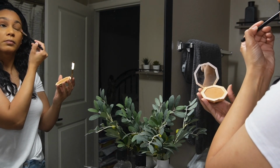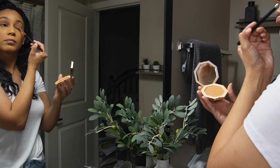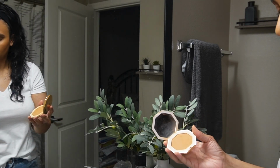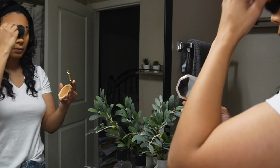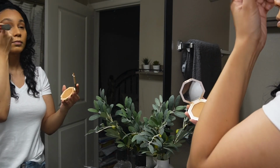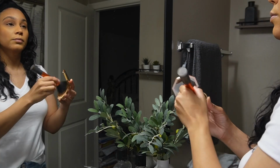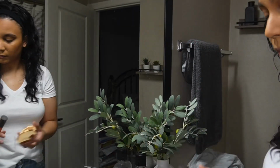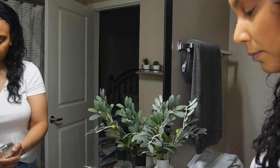So for application, I like to use a big fluffy brush in circular motions around the perimeter of my face, making sure I hit the places where the sun would normally hit your face, such as your temples, your cheekbones, down the sides of your nose. I also like to use it along my jawline and down my neck to make for a seamless blend. This step is honestly totally optional, so feel free to skip whatever step you choose and ultimately do what works for you at the end of the day.